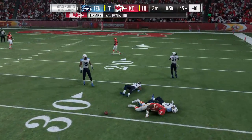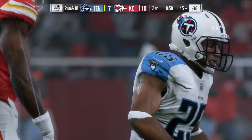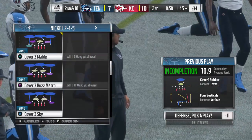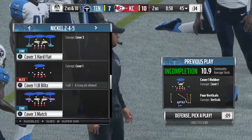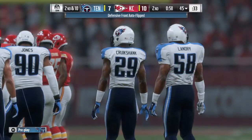And it pops free. The collision there jarred the ball loose and brings up 2nd down. You get a tight end like this, and you know he's used to dishing out punishment, but here, he's the one that has to absorb the contact, and as a result, unable to hold on to the football. And on 2nd and 10 now.